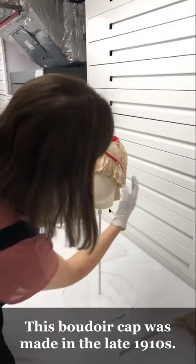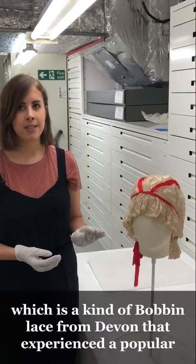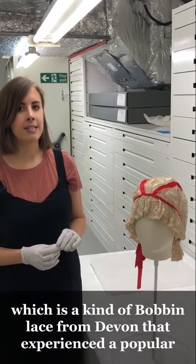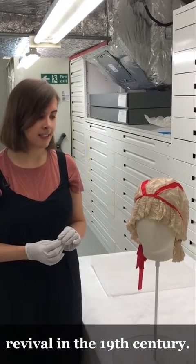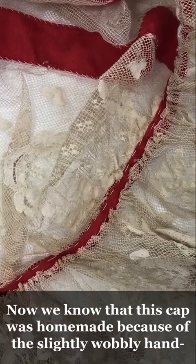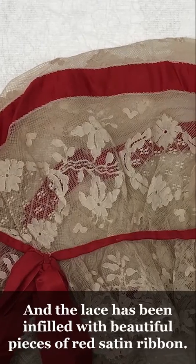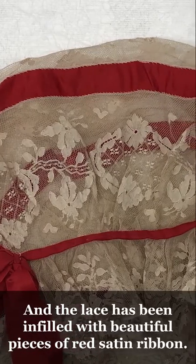This boudoir cap was made in the late 1910s. It's been made using Honiton lace, which is a kind of bobbin lace from Devon that experienced a popular revival in the 19th century. Now we know that this cap was homemade because of the slightly wobbly hand-sewn seams that you can see here, and the lace has been infilled with beautiful pieces of red satin ribbon.